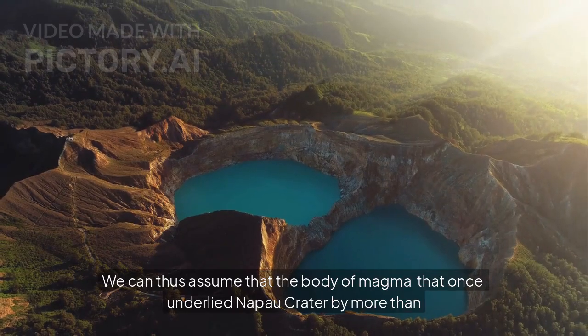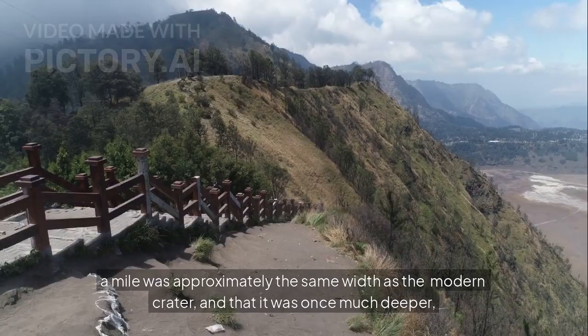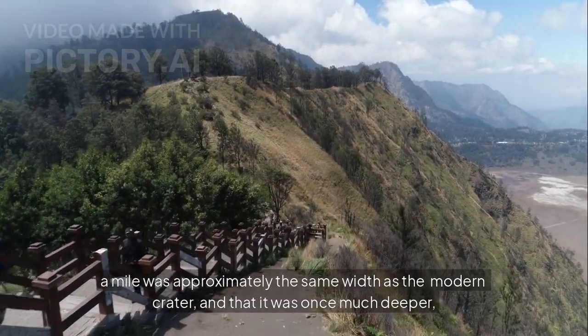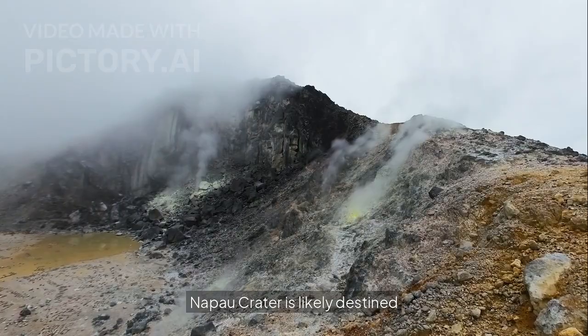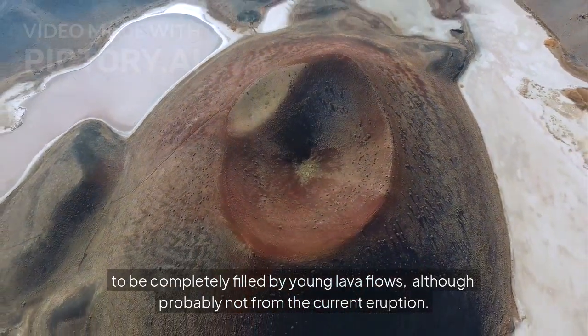We can thus assume that the body of magma that once underlaid Napao crater by more than a mile was approximately the same width as the modern crater, and that it was once much deeper, having been largely infilled by younger lava flows. Napao crater is likely destined to be completely filled by young lava flows, although probably not from the current eruption.